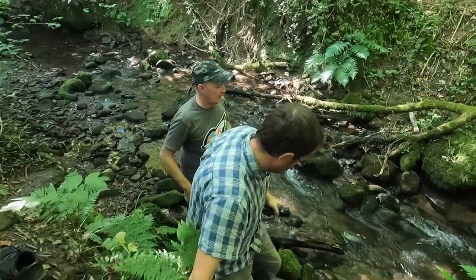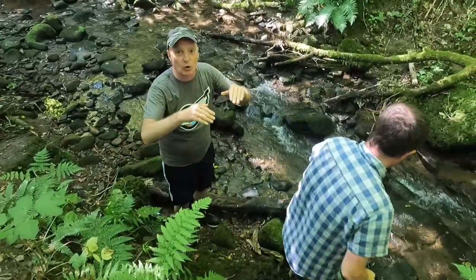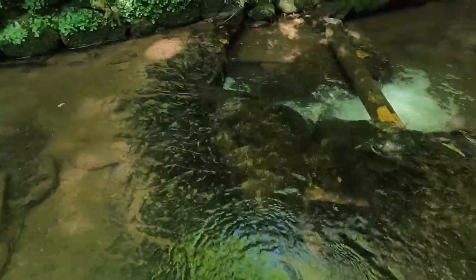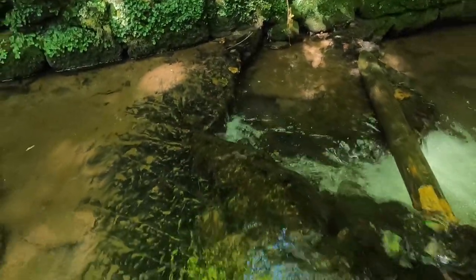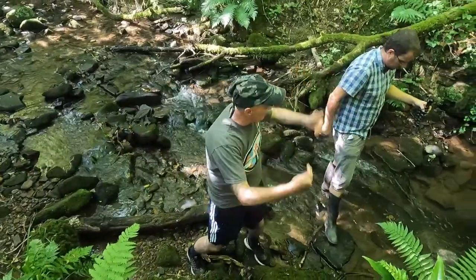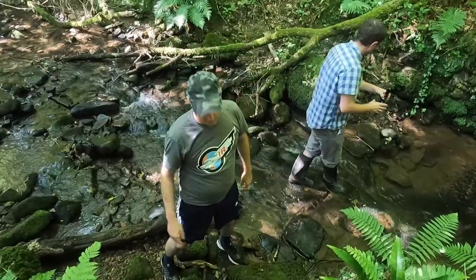What I love is that just as the brook enters the tunnel, there's like a step. A triangular step as it drops down and goes in. Can you imagine 1779 stopping this up to get the stonework in for this little tunnel? I'll show you.